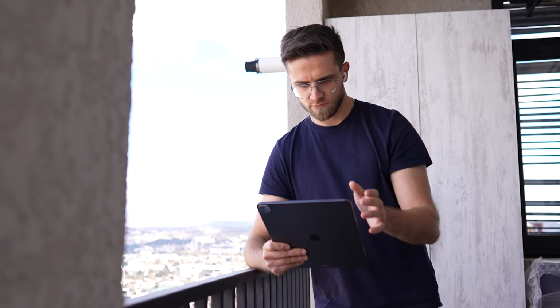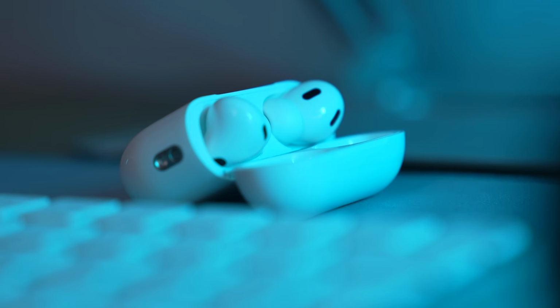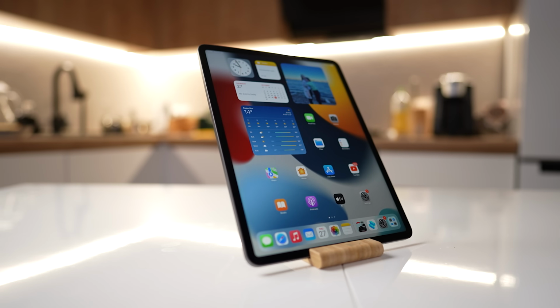For a regular person who wouldn't connect more than a charger to their iPad, this won't be a huge deal. But if you are at least somewhat demanding, where you need to connect more than your AirPods, you're not gonna like it. The newest iPad Pro and iPad Air didn't change a thing here, and the newer models that will come next year won't change anything either.